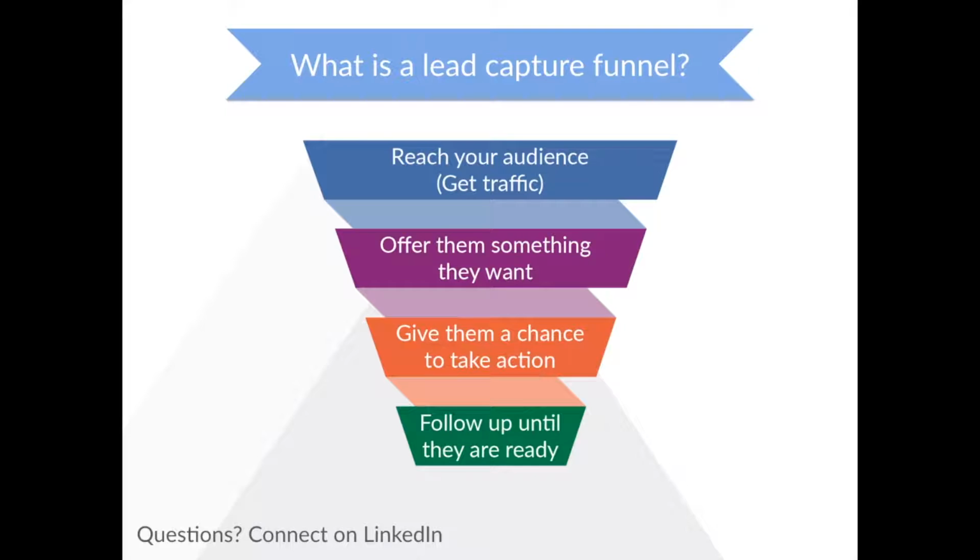Now, when we create the funnel, you can see here with this diagram, the top of the funnel always begins with getting traffic, getting eyeballs, getting exposure to what you're trying to send out. Then once we have a way to get that traffic, we want to offer them, the people, something that they want to get their hands on. So a coupon, an ebook, whatever it is that you have that people want, offer that to them.